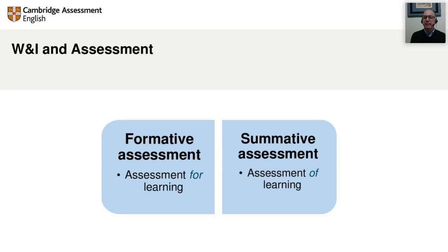So the purpose is to assess their learning in terms of what they have learned, what skills they have developed, and whether they can prove those skills by sitting that assessment, right? So they are interconnected. It's not the case that one is better than the other, but they are related and one can support the other.